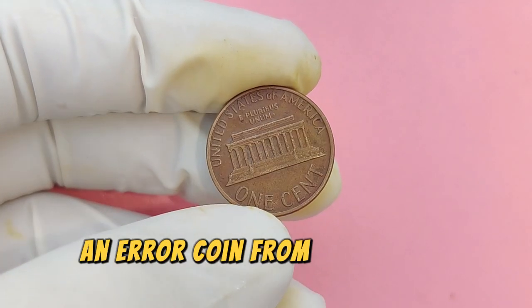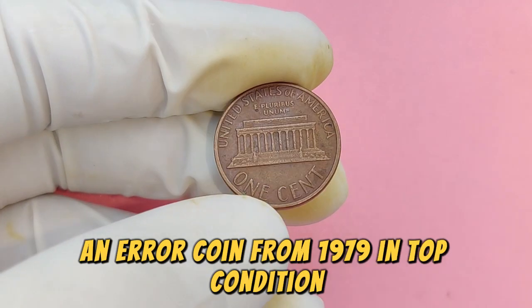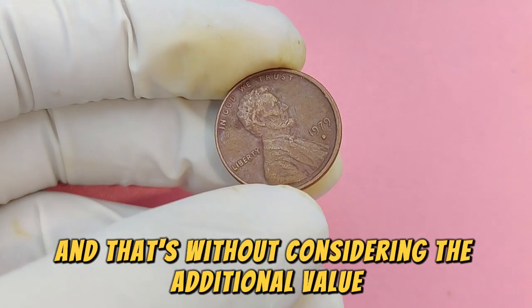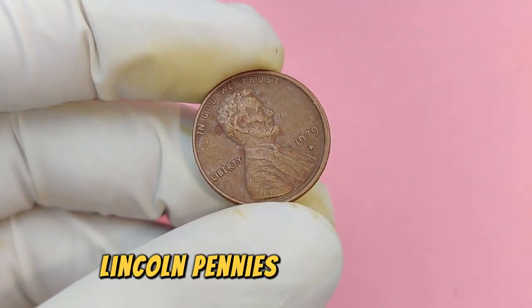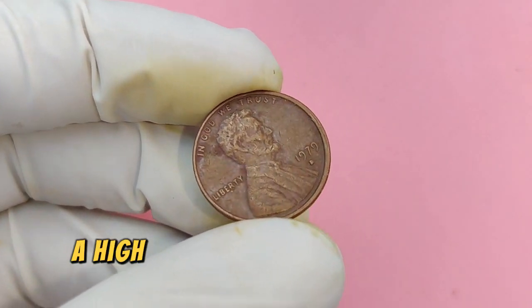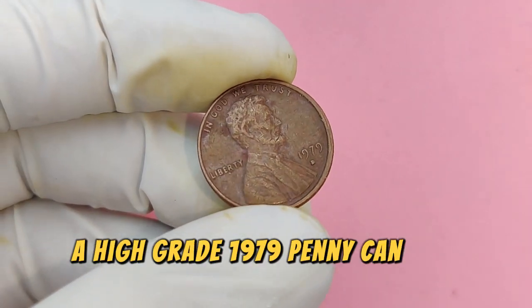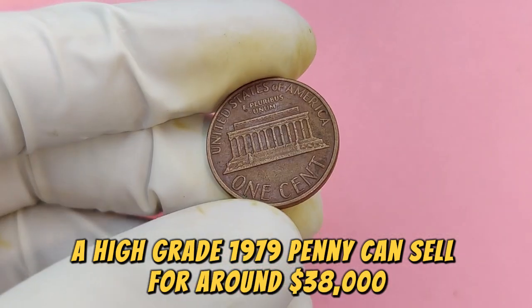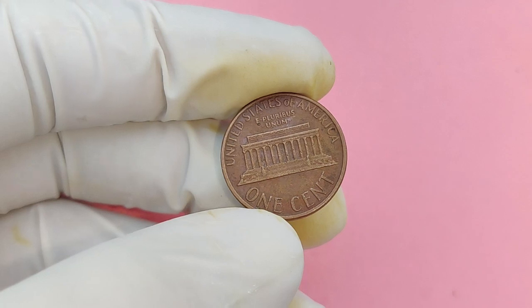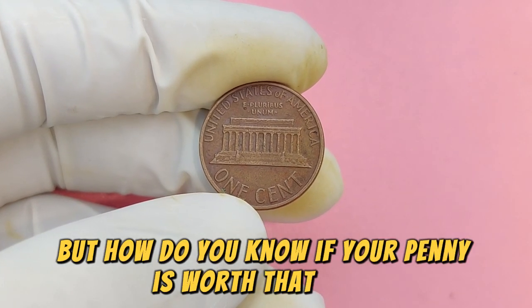An error coin from 1979 in top condition could fetch thousands of dollars, and that's without considering the additional value rare, pristine Lincoln pennies already have in today's collector market. Right now, a high-grade 1979 penny can sell for around $38,000, depending on its quality and if it has any rare errors. But how do you know if your penny is worth that much?